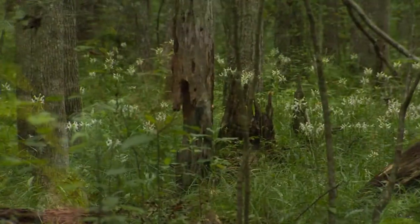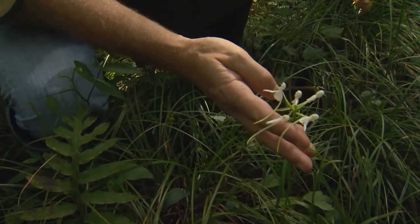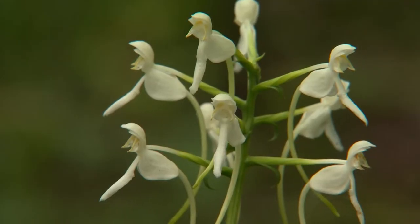It's a significant population. But about 70 miles southeast of here, in the Cherokee National Forest, is the largest known population of white fringeless orchids. There's several different Platanthera species that bloom in here. There is another white one, but the flower is much smaller. Mark Pistrang, a forest botanist and ecologist with the Cherokee National Forest, keeps an eye on the orchids here.